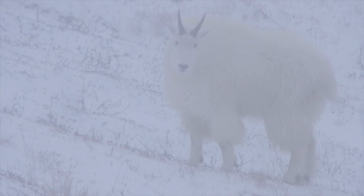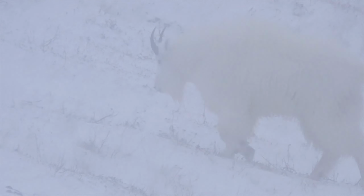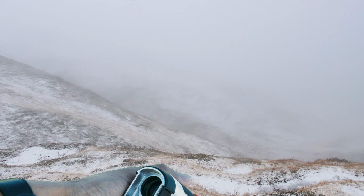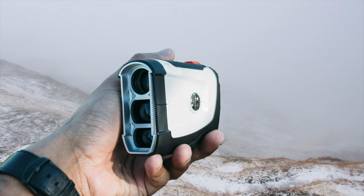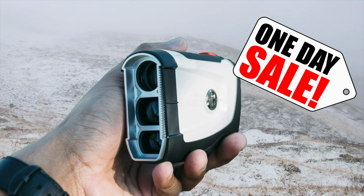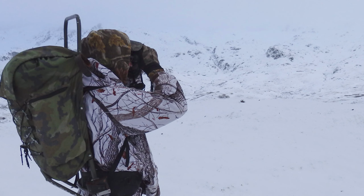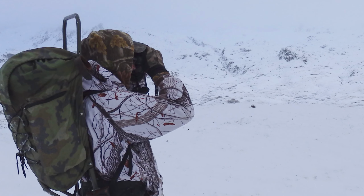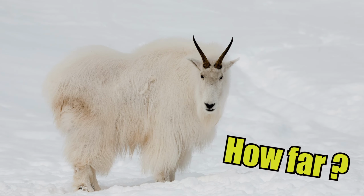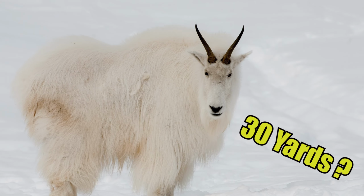The mountain goat gave me a perfect broadside shot, but due to the snow-covered whiteout environment, I was not sure of the exact range. So I fumbled around through my pocket and took out my clumsy, cheap rangefinder that I bought many years ago at a local department store clearance sale. Upon trying to assess the yardage, I quickly discovered that my rangefinder was not operating correctly and was totally useless at the moment. So, relying on my best attempt to judge the distance with my naked eye, I released an arrow for what I thought was a 30-yard shot.